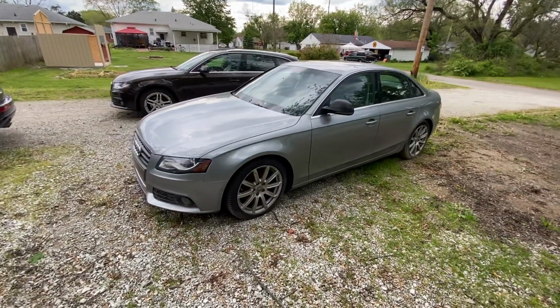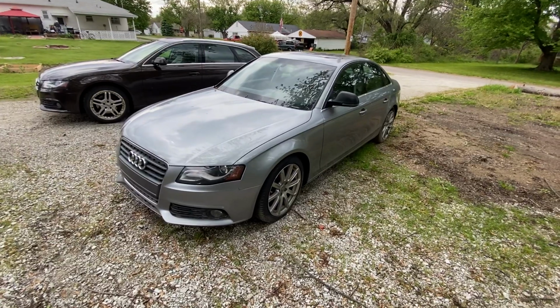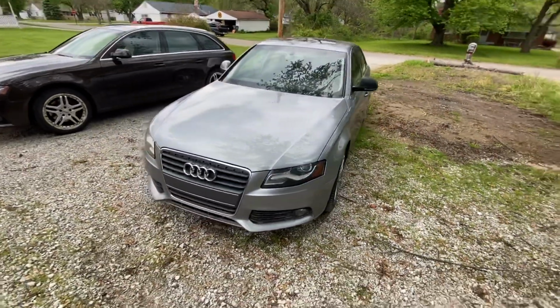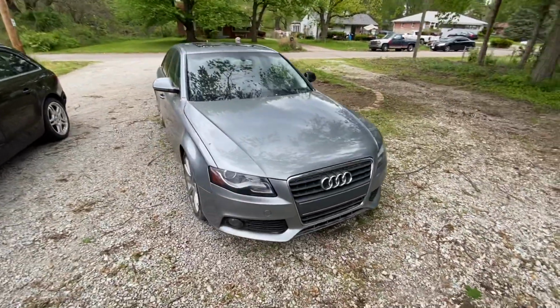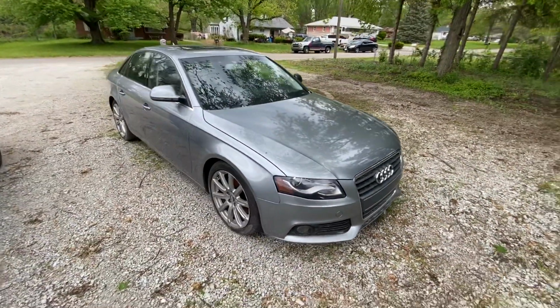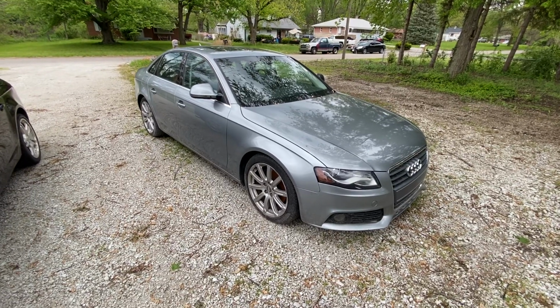Let's see, what year is this thing? This is about the prettiest parts car you're gonna find. This thing has 220,000 miles on it. It's a front-wheel drive CVT. That's the only way they came in the USA for front-wheel drive, is CVT.